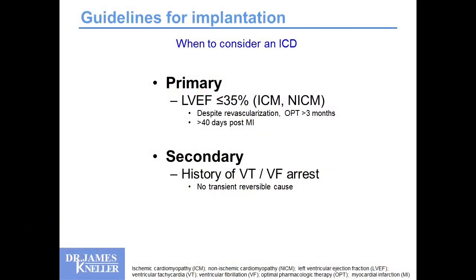When do we consider an implantable defibrillator? Primary prophylaxis when the ejection fraction is less than 35%. That's an ischemic or a non-ischemic cardiomyopathy, and that's despite revascularization, medical therapy for 3 months, or at least 40 days after a myocardial infarction. Then you become eligible. The question is, what do you do while we're in those waiting periods, the 3 months, the 40 days? If you have a high-risk individual, we'll see the LifeVest has a role in that setting. And then obviously those who have had a sudden cardiac death event, they've had a VT or a VFib arrest, without an obvious reversible cause, these people qualify for ICD implantation, and we're not required to wait.